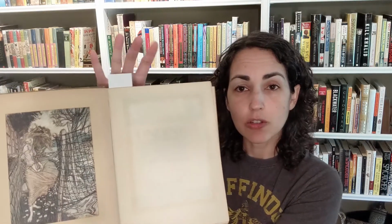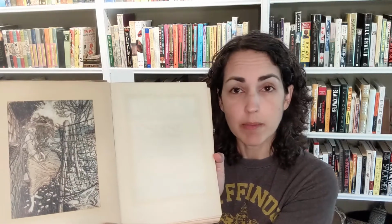It has that tissue here. It's a larger format, but this is still Heinemann. This is the same approach. Really pretty book. Okay, and those are still, we're in the 19-teens.